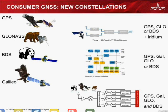And then finally, Broadcom presented a paper talking about preferred architecture for consumer GNSS and showing this block diagram down the bottom here, that really the preferred architecture you want is to have a tri-band front end so that you can get GPS, Galileo, GLONASS, and BeiDou. BDS there on my slide stands for BeiDou system. That's become the acronym used by China, and everybody else uses BeiDou.